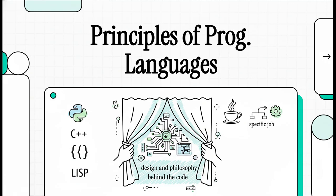Have you ever just stopped and wondered why we have so many programming languages? I mean, Python, C++, Java, Rust. Why not just pick one and stick with it? What really makes one language the perfect tool for a job while another one just isn't? Well, today we're going to pull back the curtain and look at the design, the philosophy, and the pure engineering that goes into the code we write every day.